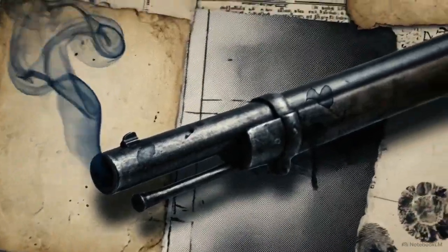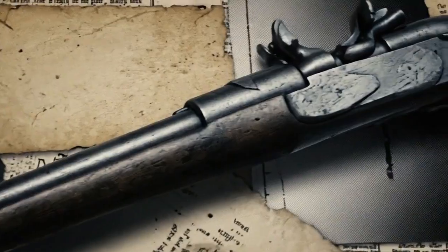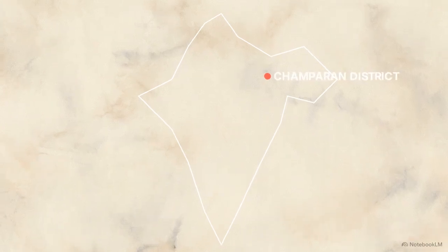The British Empire held India with the barrel of a gun, but military force is expensive to maintain. To keep millions of people subjugated long-term, you lock them into an inescapable economy. You control what they grow, and you control who they sell it to. This diagram shows exactly how that control worked on the ground in the rural district of Champaran.